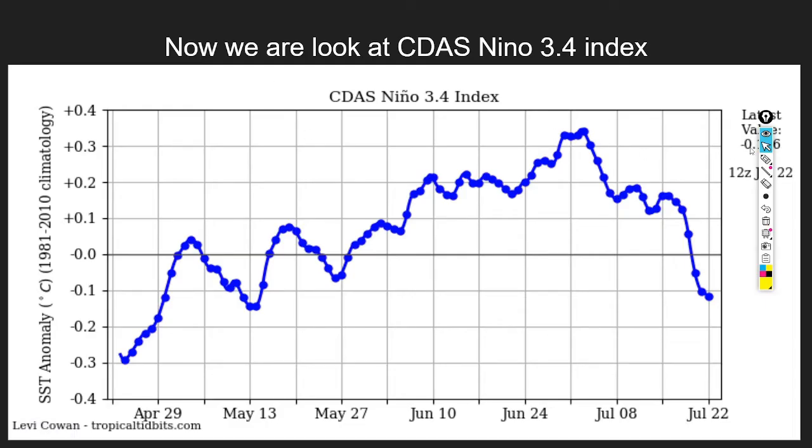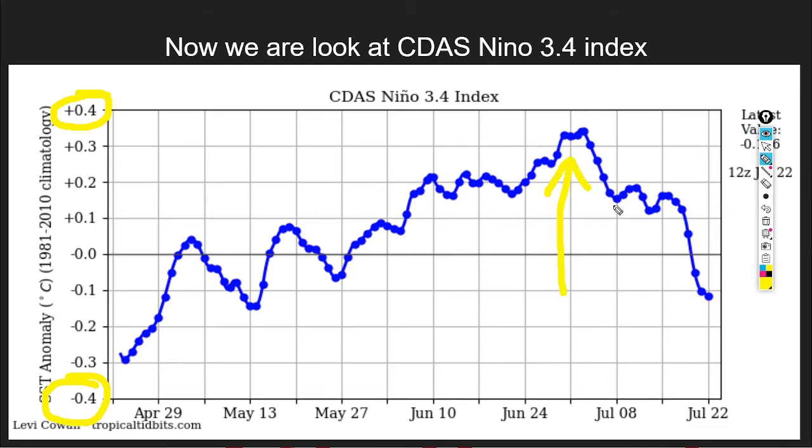Now we are looking at the Nino 3.4 index. And we see you need about plus 0.4 for El Nino, and negative 0.4 somewhere near for a La Nina. You see it got close to becoming an El Nino. It was getting close, but didn't quite get to a La Nina or El Nino. And then it kind of dropped off in the latest little bit. It's kind of heading toward a La Nina, and it's expected to continue to go toward La Nina.